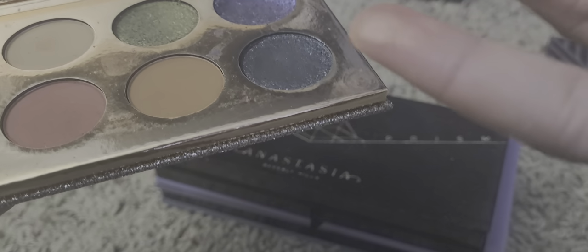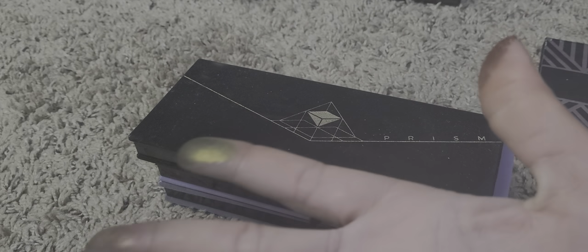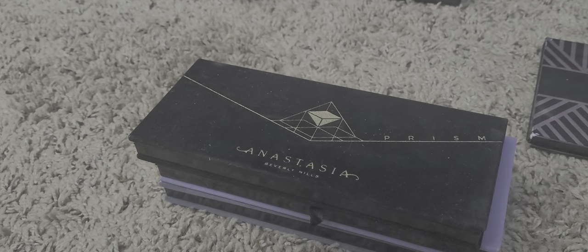This shade shattered on purchase. But look at this beautiful blue. Ugh, look at this shade right here. The shimmers in here are gorgeous. Look at all five shimmers. How can I hold this? Ugh. All right, I'm hesitating on this one. I'm hesitating. All right, all right.